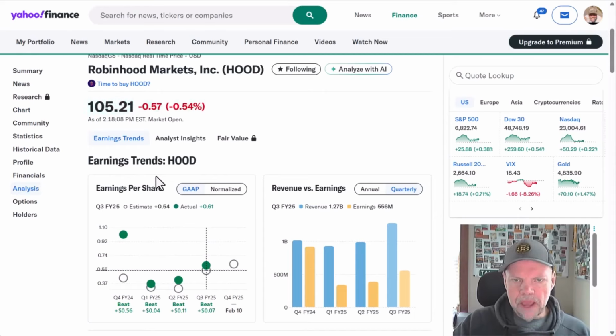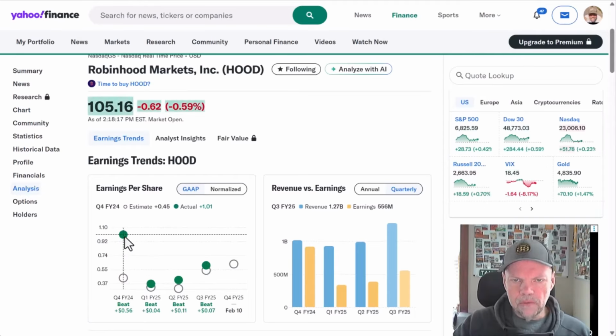You can see back here for the fourth quarter of 24, so about a year ago, it really beat earnings by 56 cents. Next quarter, it beat it by 4 cents, then 11 cents and 7 cents. And earnings will be coming out here soon on February 10th. So that would be something to pay attention to.